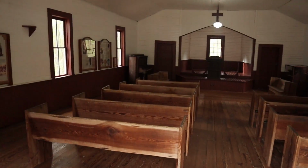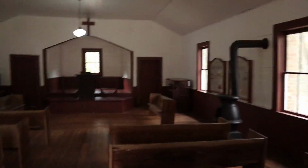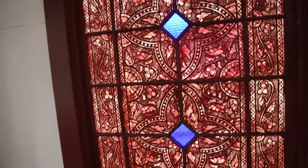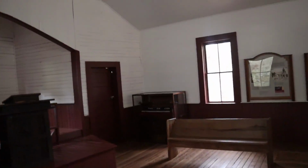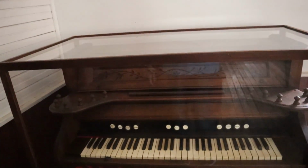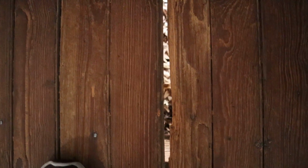And this was a church used at the exact same time during the Civil War. The floor is starting to fall. The stained glass is still 100% intact. Over here is an original organ that has always been in this church. They've encased it in glass so no one would touch it. Even in the floor you can see straight down to the ground.